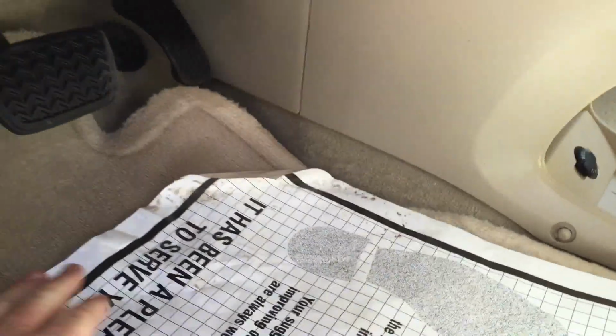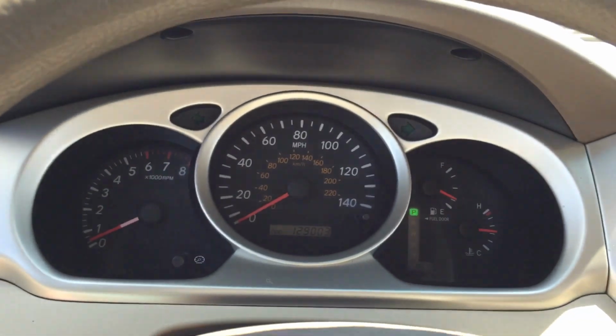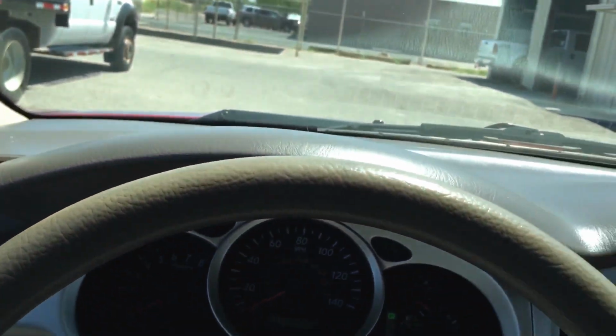What's going on here? I always like to look underneath the driver mat just to make sure there's nothing special in here. And no, I have not been at the hospital. That's a little bracelet they give you at an auction here in town. Oh, someone said I need to be hospitalized. Mental ward.